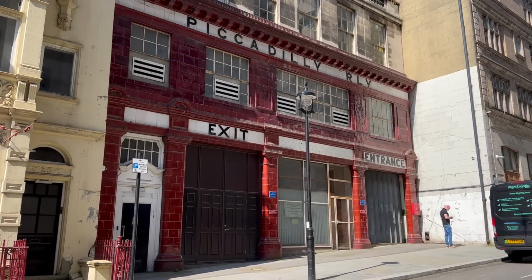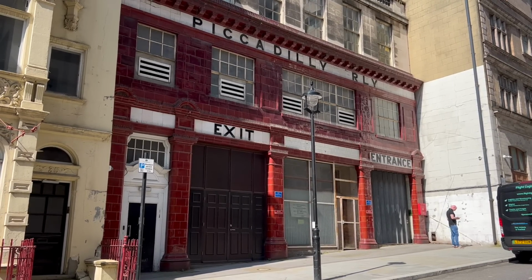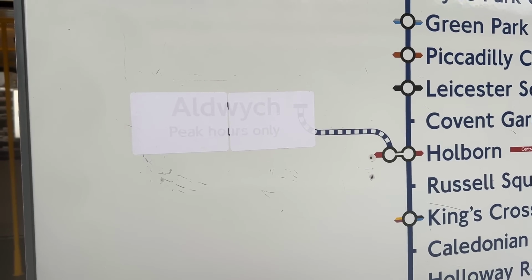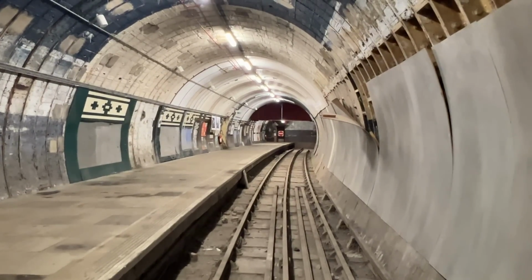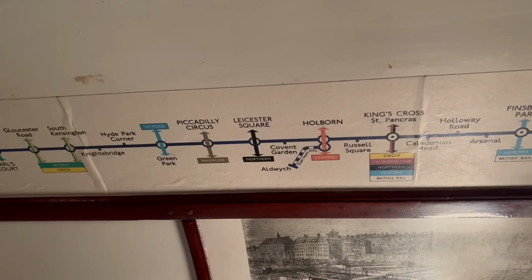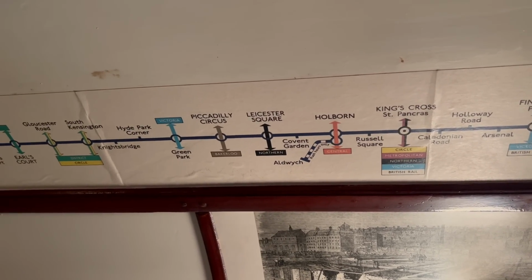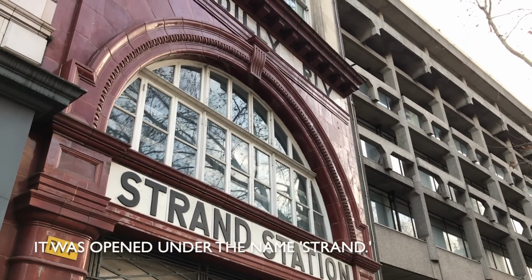There are two stations that are abandoned and not on active lines. The first is Aldwych. This is located on a stubby little branch of the Piccadilly line from Holborn. The reason it exists is complicated, and I am planning a fuller video on the subject later in the year. But suffice it to say that it was never a popular station, because you had to change trains at Holborn, and it was so close that you might as well walk.